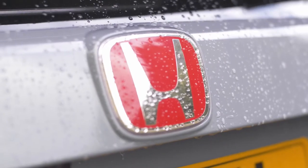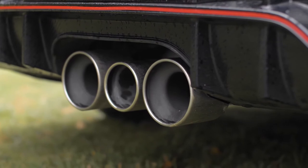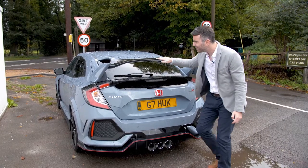What a whopper. It has got lumps and bumps all over the show. Look at this spoiler. Look at that, that's a bit of me, that is.